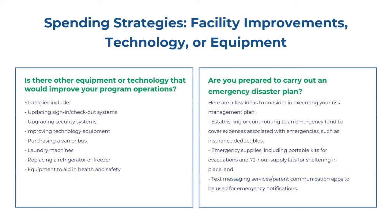You can also consider adding physical improvements, such as new laundry machines, replacing a refrigerator or an extra freezer, or any other kind of equipment that may make things more efficient and effective for your program. Also, equipment that can aid in the new increased sanitation demands that's been brought on by the pandemic. So having items such as portable sinks, hand sanitizer dispensers, touchless faucets and soap dispensers, upgrading your HVAC, having touch-free waste bins, and other purchases that could be considered when improving program operations and health and safety.